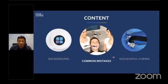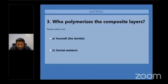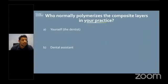Okay, now I'm going to get you guys involved one more time. I'd like to ask you guys, who polymerizes the composite layers in your practice? Do you allow your dental assistant to do it, or do you do it yourself? Be interesting to know. Well, you guys are getting involved. That's great to see. All right, just going to close that now. Again, thank you for taking part, guys. I'm just going to launch the result again.